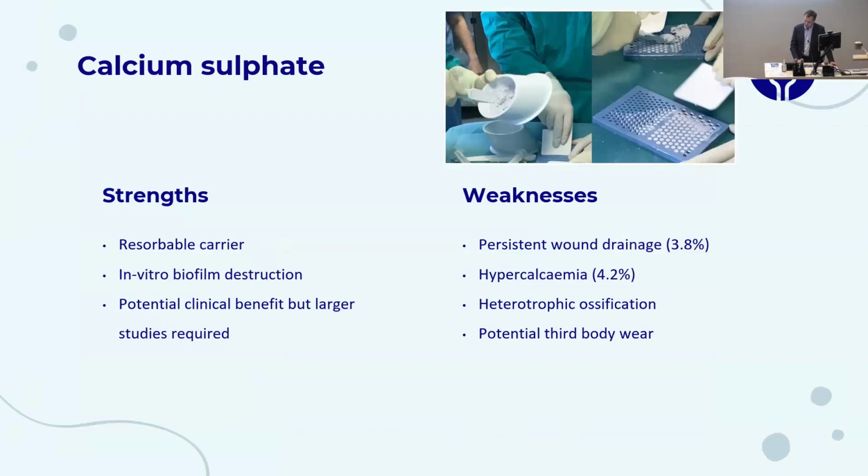It's bioabsorbable with 100% antibiotic elution over a period of several weeks, and it's been shown in vitro to successfully inhibit and eradicate biofilms. It avoids heat degradation problems like cement because of its isothermal curing process, which means it's more broadly compatible with antibiotics. But it still has several drawbacks, in particular the risk of persistent wound drainage, which scares surgeons.